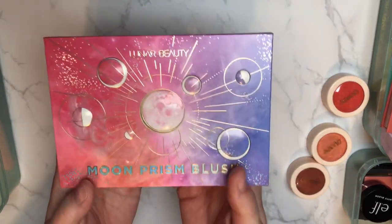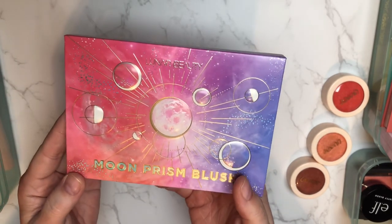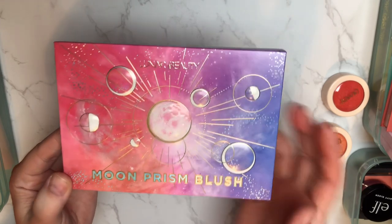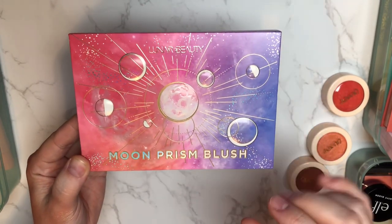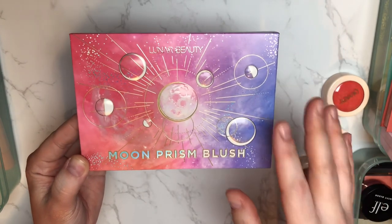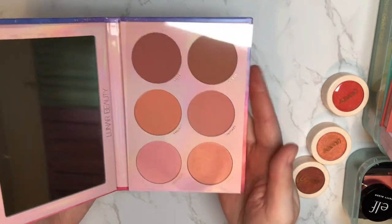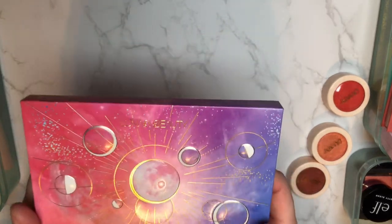What I like about this so much more than Jaclyn Hill's Bougie Rouge, I'm sorry, no tea, no shade, but the cool tone palette was just hugely bright pinks, and then the warm tone palette was these super bright oranges and reds, and I'm just a neutral girl at heart, and these are my jam.